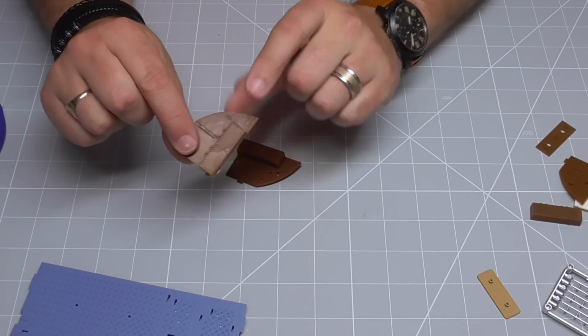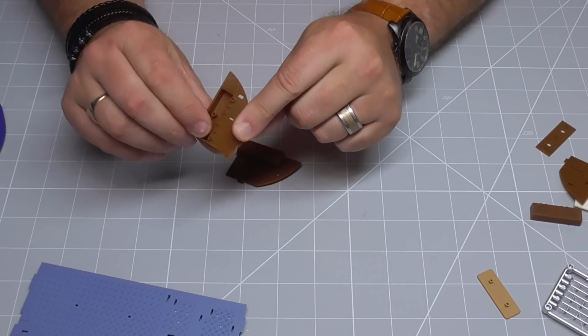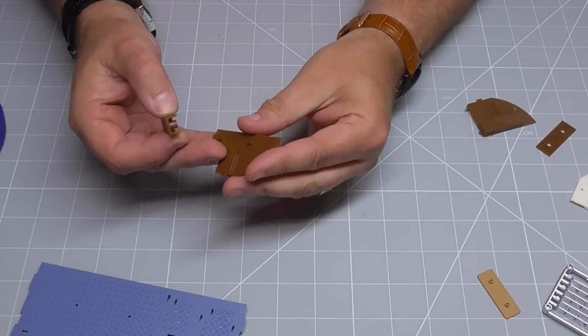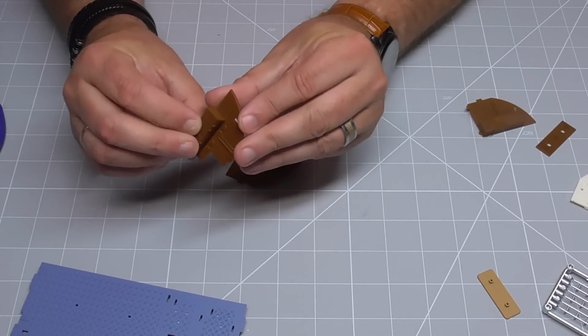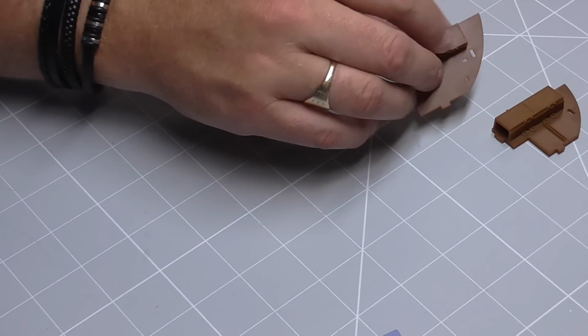Now, one of the room dividers has already been put in for us, as you can see. That's handy. Well, it's not put in for us. Look, it's actually moulded that way. But we do have one last one to do here. So exactly the same way, this is going to be going onto there like that. I'm just going to glue this into place. And there we go, that one's in.